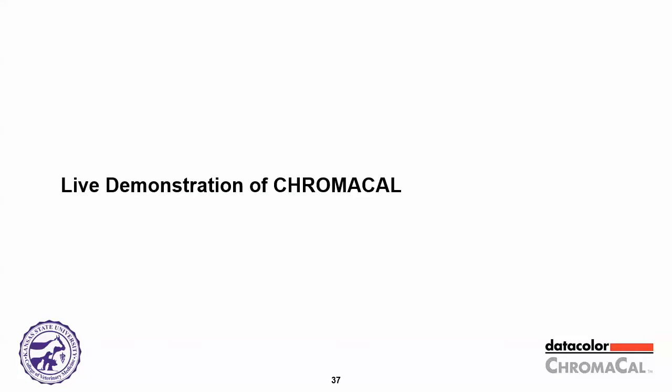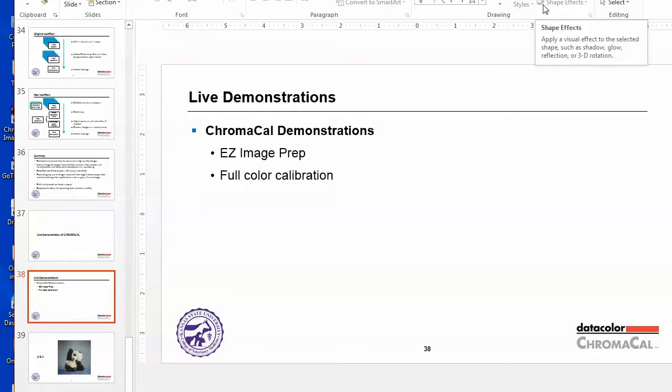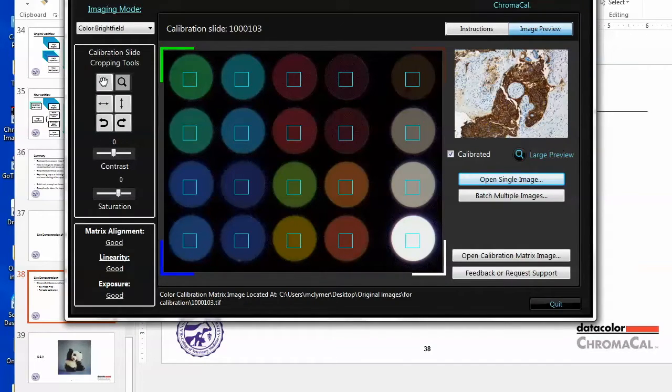All right, so now I'm going to just take a couple of minutes. I know we're getting a little short on time, so thankfully ChromaCal is very quick and easy to use, so I'll show you just how quickly that does work. I'll start with a demonstration of easy image prep, and then I'll follow with a demonstration of full color calibration. So to do that, let me step out of this, pop open.